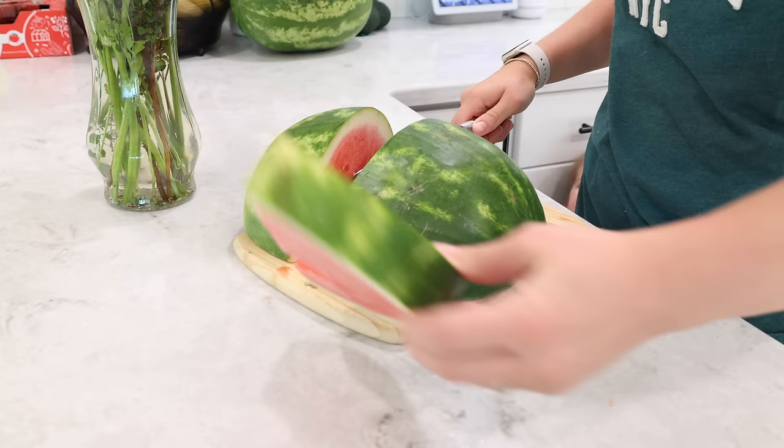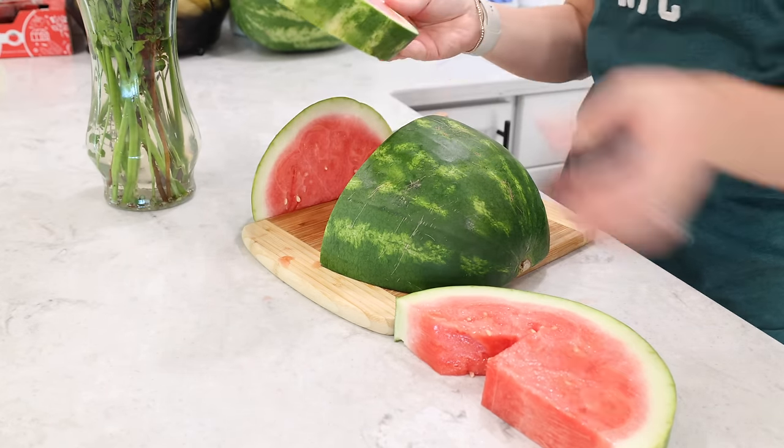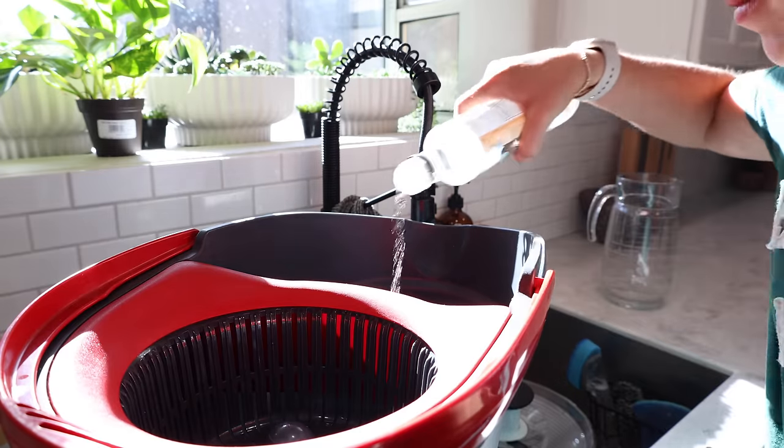But before filling up the mop bucket, I cut up half of one of the watermelons to take outside to the boys. They were eating that in the backyard.